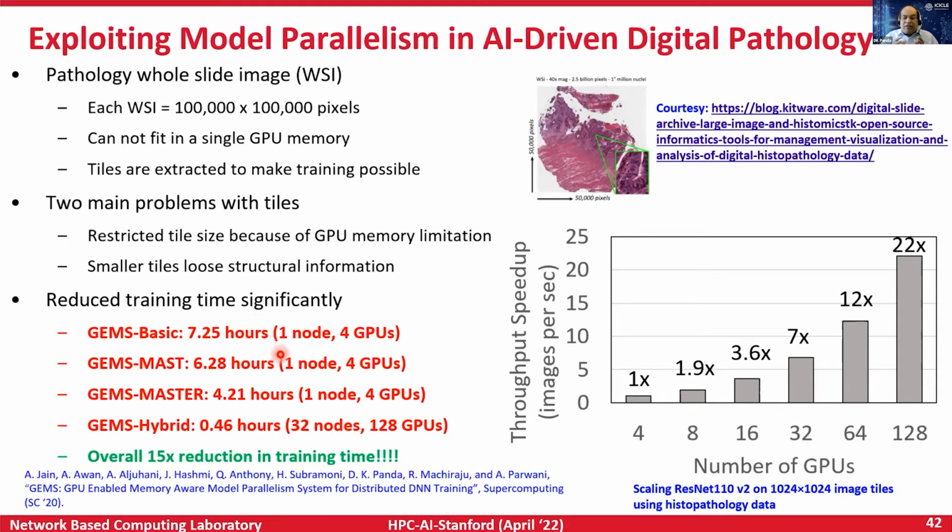So we did a very quick study with them, trying to do a scale up. With the different solutions, we were able to reduce it to 4 hours, and then trying to do the scale out, we reduced it to almost 0.46 hours, like 27 minutes. So we are able to reduce from 32 hours to 27 minutes. Overall, we're able to deliver a 15x reduction in their training time, and they are quite happy with this collaboration. We presented this result at SC20.